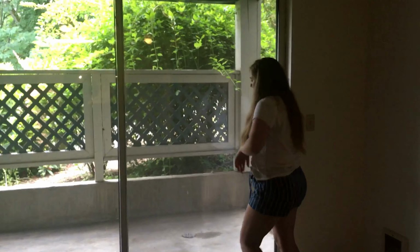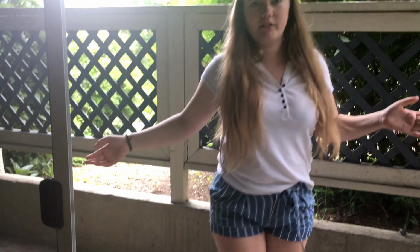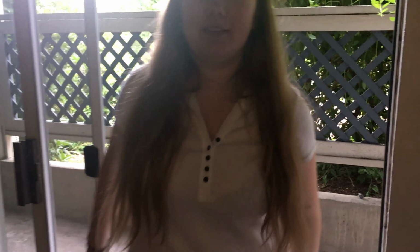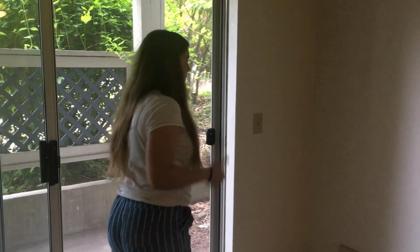Ooh! Actually slides very nicely. This is our little balcony area. So that's really exciting. Can put some fun furniture out there. I have a drain too.